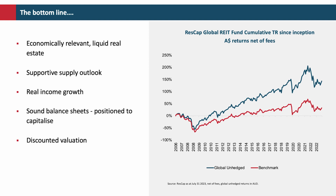Now to the bottom line. Global REITs can give you access to really economically relevant, high-quality real estate. This is not a portfolio of redundant office buildings. You're looking at an underlying supply outlook which is increasingly in landlords' favour, and that will underpin pricing power and the ability to drive those cash flows over time. And that's what will support the real income growth and total returns of the sector.